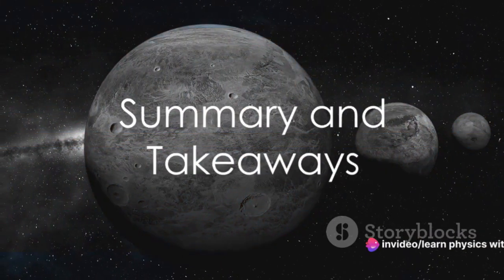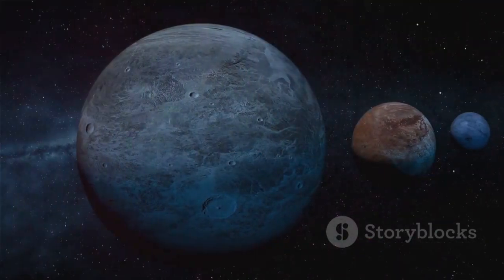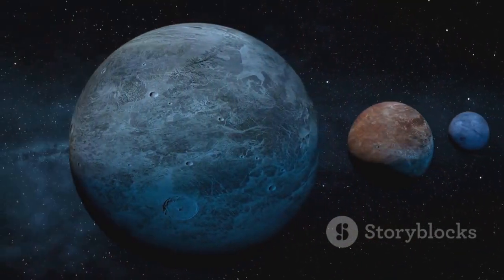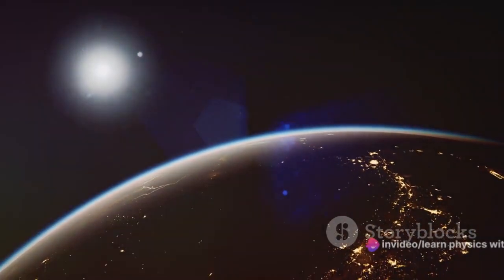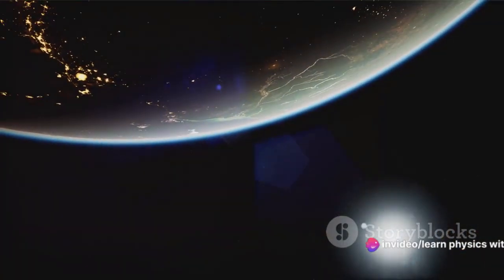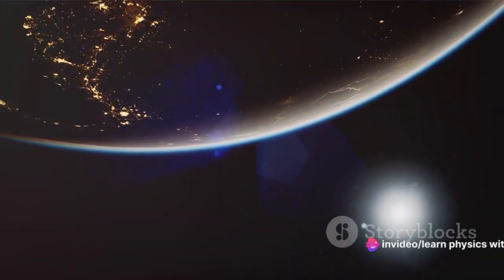To sum up, Kepler's laws explain why planets move the way they do. The law of orbits, the law of equal areas, and the law of harmonies together provide a comprehensive understanding of planetary motion. Thanks to Kepler, we can better understand the wondrous dance of planets around the Sun.